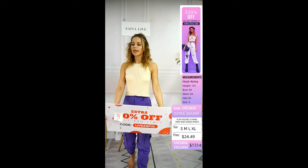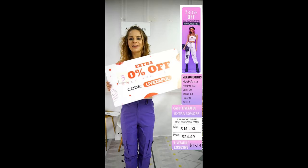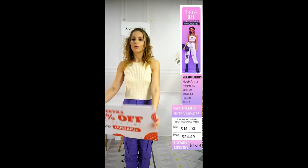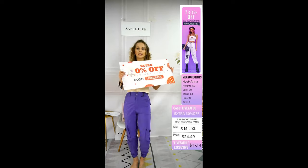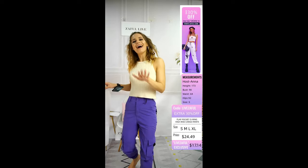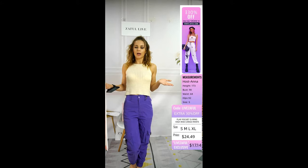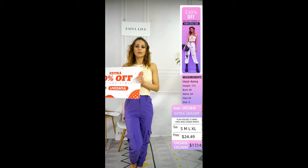So the original price of these cargo pants is $24.49, but today, because we give you a nice good discount of 30%, the price is only $17.14. So it's a super cool price for you, very convenient. But I remind you, maybe you can also try it a little bit oversized. This is the small size. If you have the same measurements as me, maybe try medium, it will look a little bit oversized, but looks so cool.